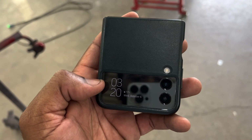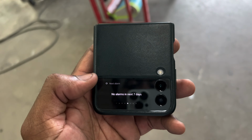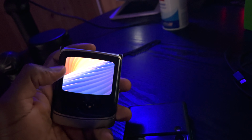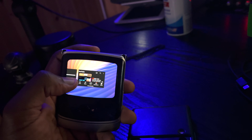You can view some quick notifications. You can toggle things like your music. You can see your weather, and you get little widgets and apps and stuff that you can add on here. It's way more enhanced than what it was the first time around. Like I said, I'd like to do some more comparisons between the Razr and the Z Flip here. The Razr still wins in the front cover display because you can basically operate the entire phone on the Razr. Well, not fully, but you get way more functionality out of the cover display than you do on the Z Flip 3. Now, that does not mean the Z Flip 3 is trash. And even in the cover display department, I kind of like the fact that it's not so much going on up front.